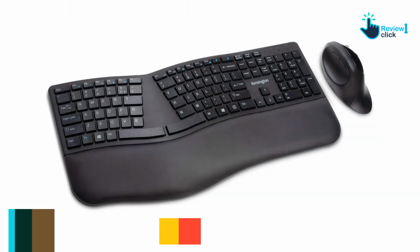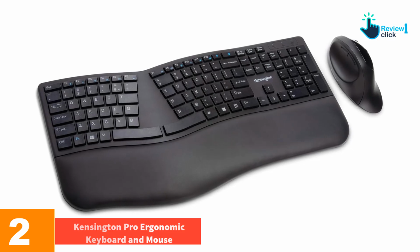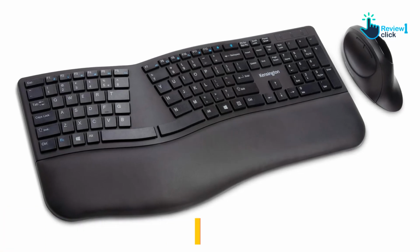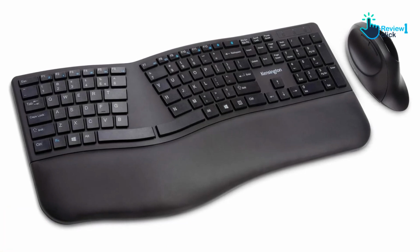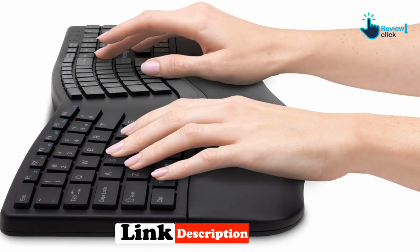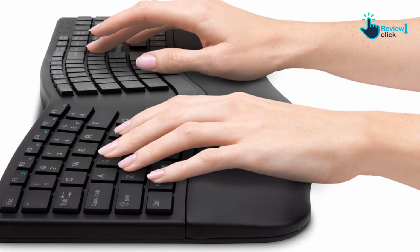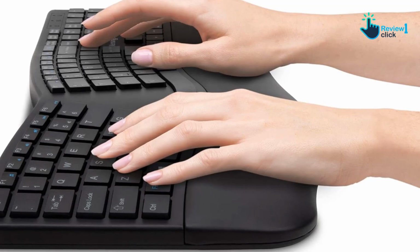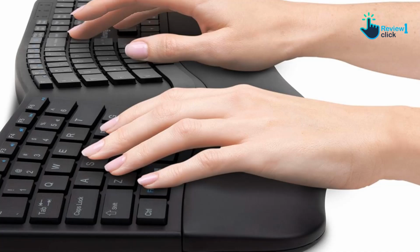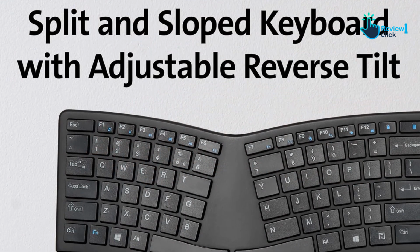At number 2, we have the Kensington Pro ergonomic keyboard and mouse. You can pick up an ergonomic keyboard and mouse on their own, but Kensington's bundle allows you to nab both accessories for under $100. The keyboard features a sloped design, with spill-proof keys that won't get damaged when exposed to water. Kensington says the keys are designed to be quiet, too, so you'll give up the clickiness of a mechanical keyboard for less noise. You can connect both of these accessories to your computer using a USB receiver or Bluetooth.